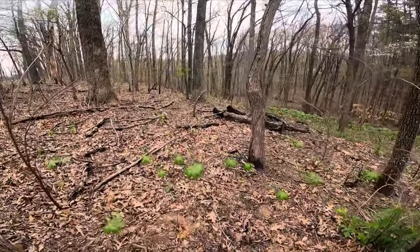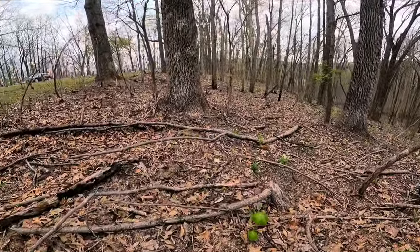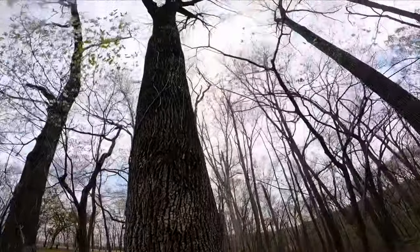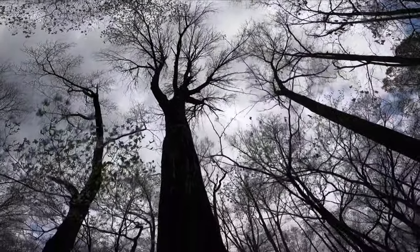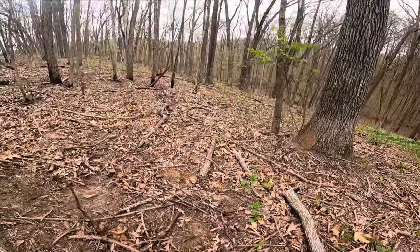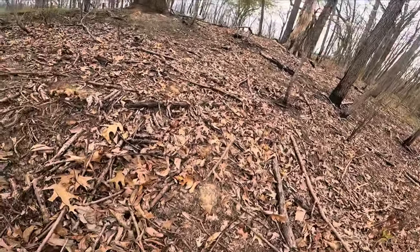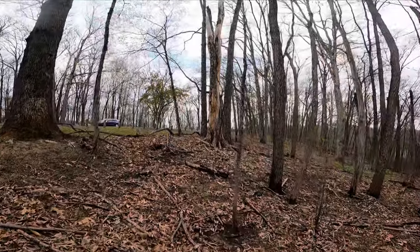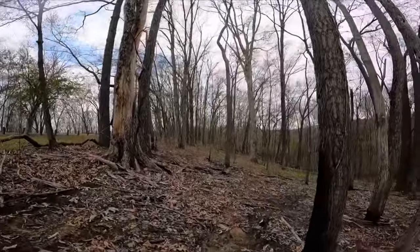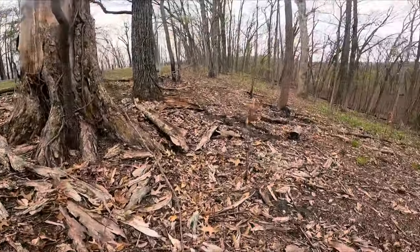The old ash tree here. What do you got going on? Muggus. Look at that thing. It's a beauty. Where are your morels at, big boy? Looks like a big old elm here. A couple of them. Deader than doornails. Let's see what we got going on. Yeah, there's a marker. We'll look around.